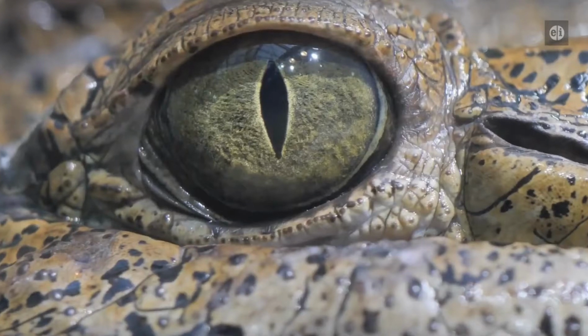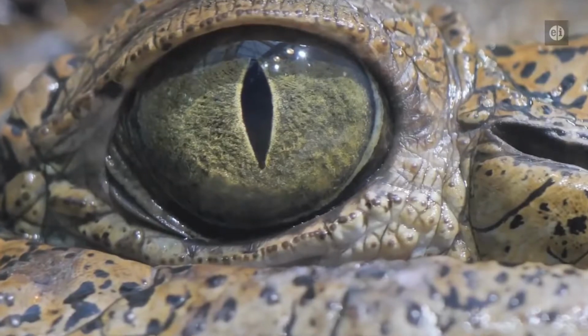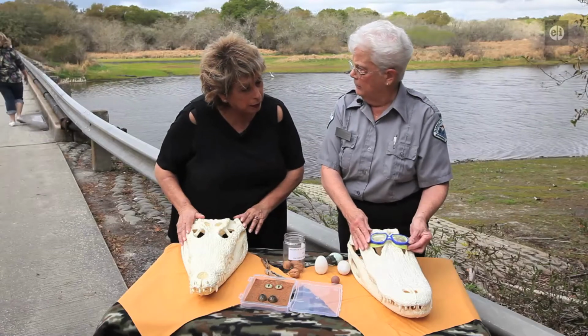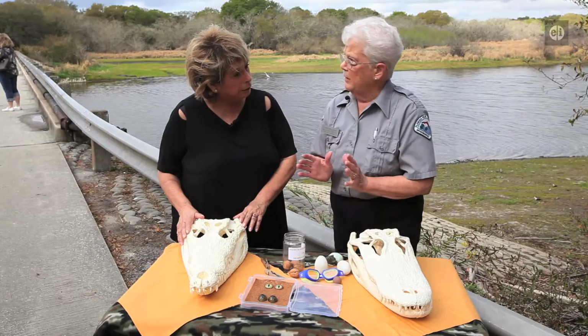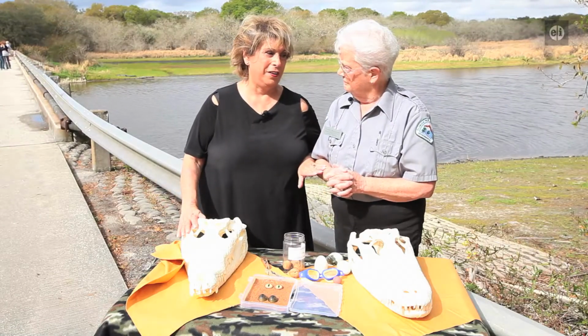They have a protective membrane called the nictitating membrane, which covers the eye when they go underwater. So when I teach children, I say it's kind of like when they're wearing goggles. They also have another membrane on the back of the retina that acts like a mirror. It has reflective tissue. Now, how smart are they?